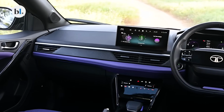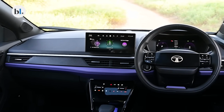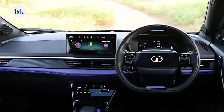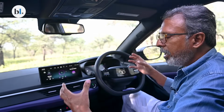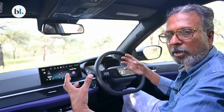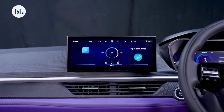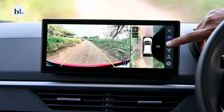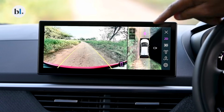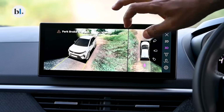Stitched panels, faux carbon fiber, center IP, all of the controls being completely new, and the entire center stack is now pretty much digitized. As you can see, the change in the cabin is very stark, very different from what the previous Nexon was. All these digital panels adorning the center stack, the floating infotainment system, and the digital instrument cluster come together to give you that modern, futuristic feel.